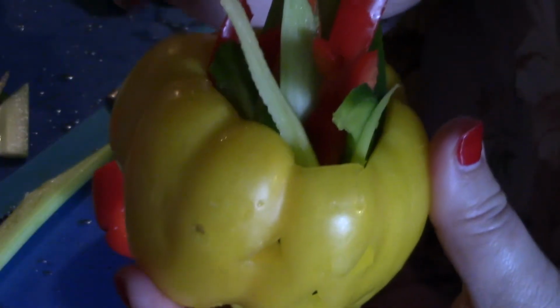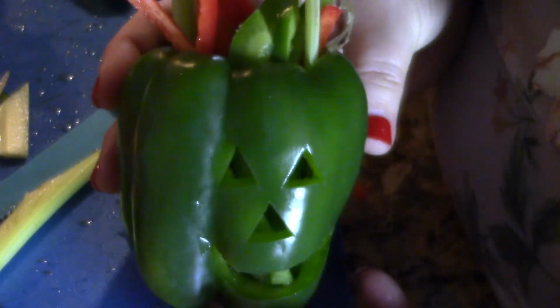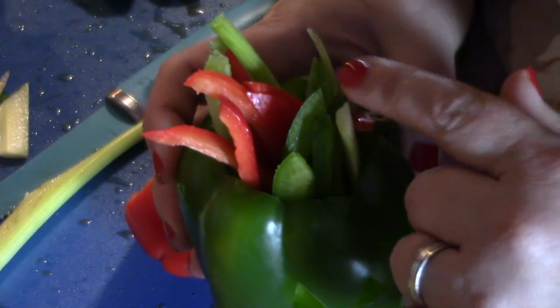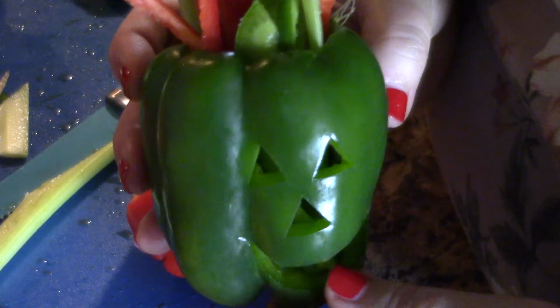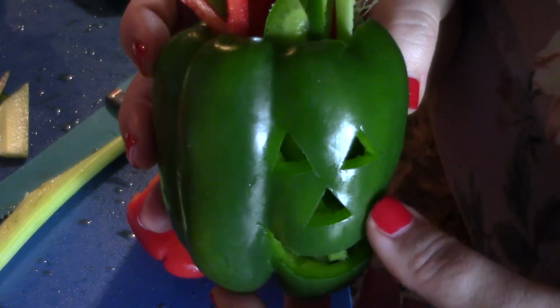See how my little jack-o'-lantern's filling up with the crazy hair? He looks super cool. I think I'm going to add a little bit more, but I think he's almost done. You guys, look at how cute these are. See how it's got the hair sprouting out the top? I love these. So I'm going to go ahead and add these two to my platter and I'll move on to the next thing.